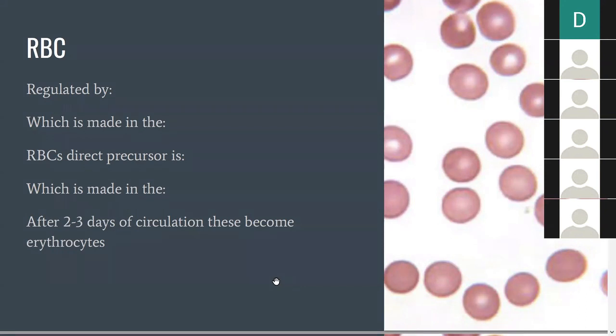So RBCs, red blood cells. We'll go over some of the important key points, but I won't go into too much detail because honestly, this probably isn't going to be examined. But what is the formation of red blood cells regulated by? EPO, good, which is made in the kidneys. Yeah, nice. You already know this stuff.